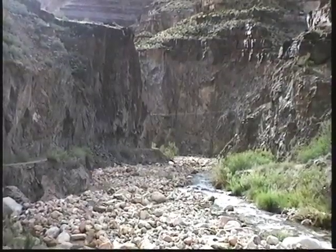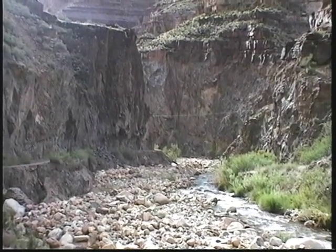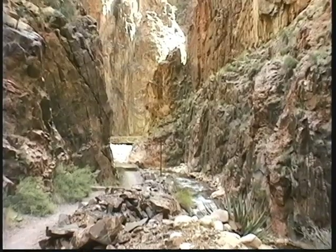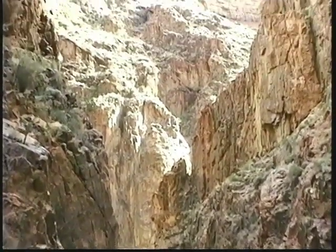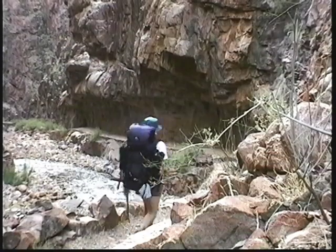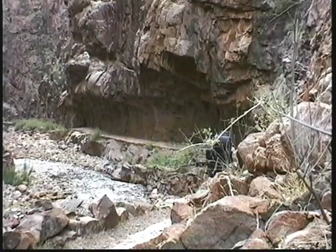1.5 to 2 miles south of Ribbon Falls, the creek and the trail plunge into the granite walls of the box. The box is a young inner gorge. The box is about 3 miles long and a dangerous place to be during flash flood conditions.